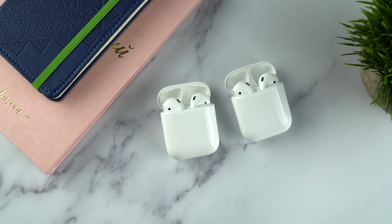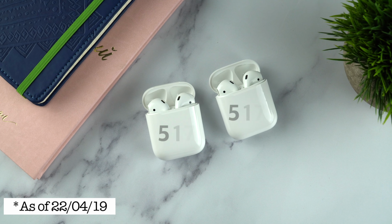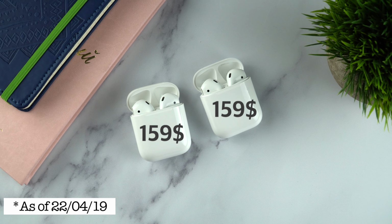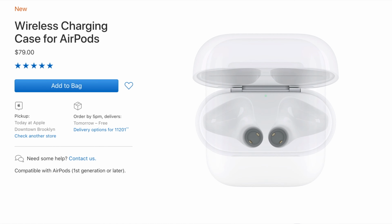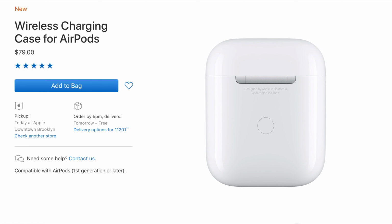The new AirPods cost me $159, just as much as the original AirPods, and if one day I suddenly decide that I need this wireless charging case, it will cost me extra $79.